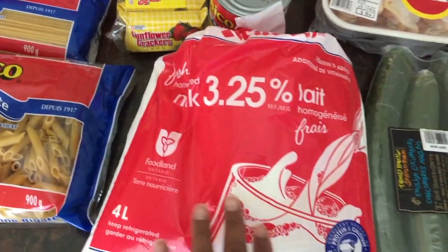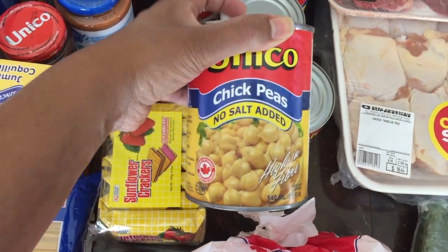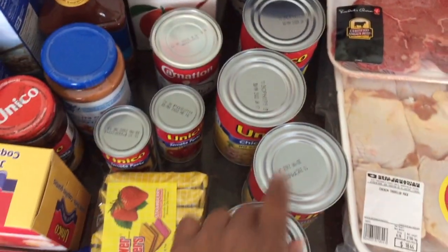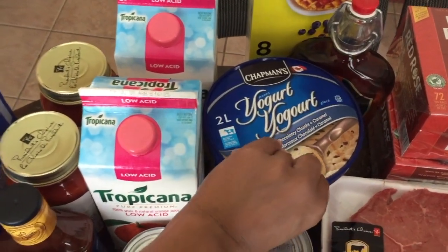Okay, then I got some homogenized milk. And then chickpeas. These were on sale for 94 cents. So really good deal. Okay, so I got 4 of them. I could have stocked up and bought even more, which I probably should have because we like chickpeas.